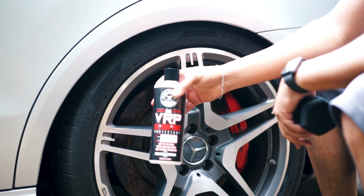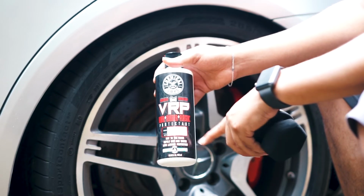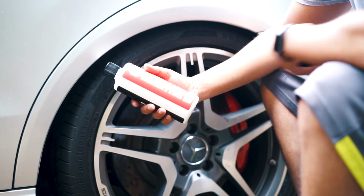Alright, so for our third product, we're going to use the Chemical Guys VRP. VRP stands for vinyl, rubber, and plastic. A lot of people say this is a good product to use. So this one says shake well and spread with a foam applicator, which I have here.